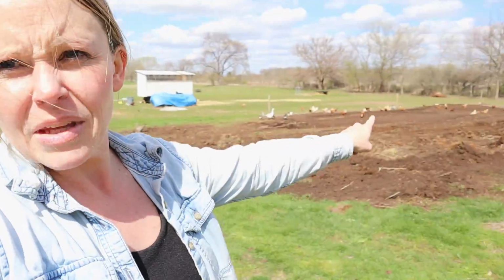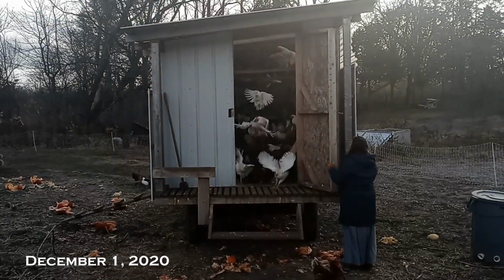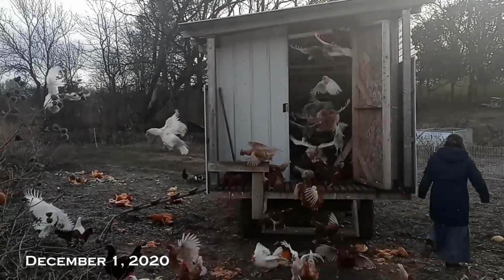Today is the beginning of garden prep. So Josh is out here right now with a neighbor's tractor. Again, we're so grateful for people letting us borrow their tractors. But this is where the chickens were all winter. And now the chickens are in the pasture, which obviously they love.